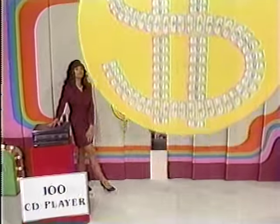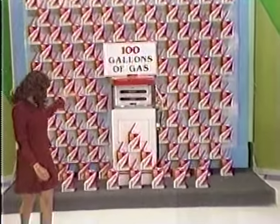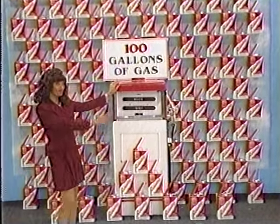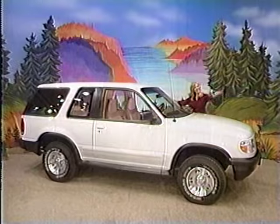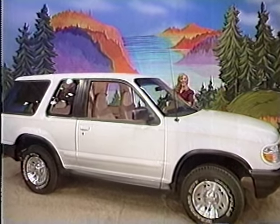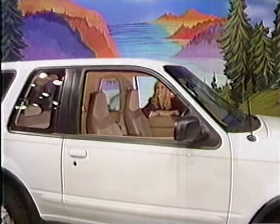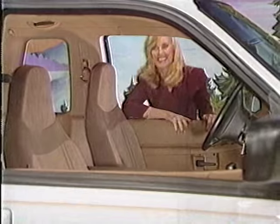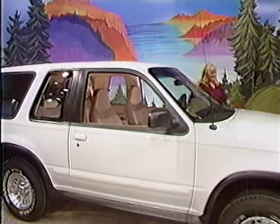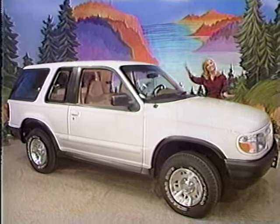Finally, we have 100 gallons of regular gas, which you can use with this new car. A Ford Explorer Sport. The family vehicle is designed for your needs with style, comfort, and safety in mind. This two-wheel drive, two-door comes with standard features, equipment package 931A, and California emission.